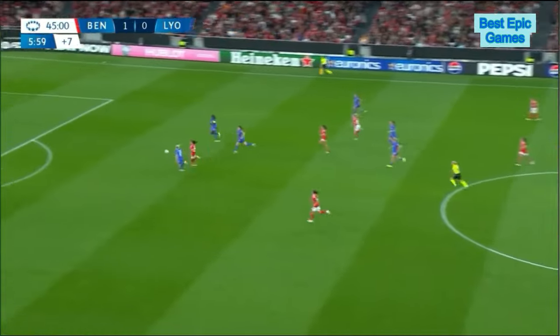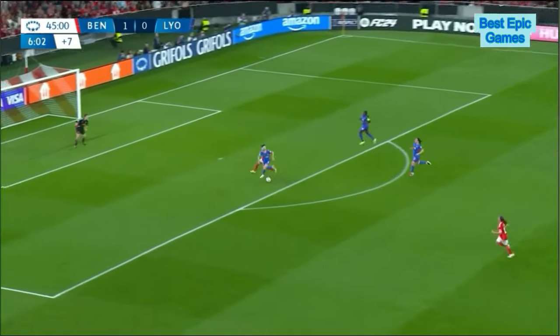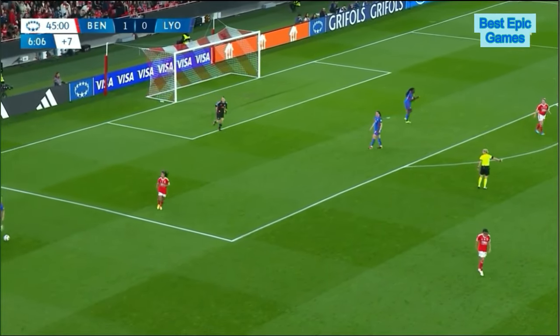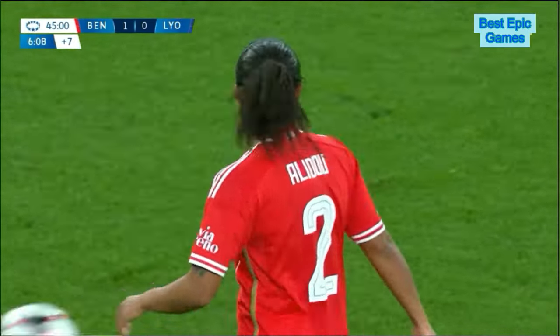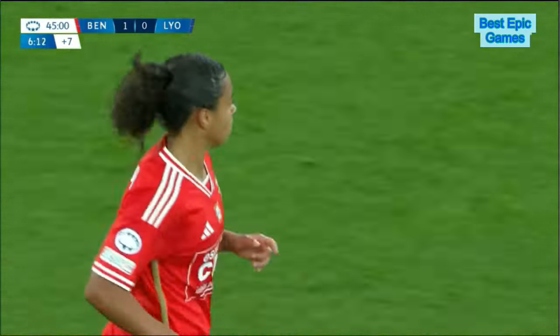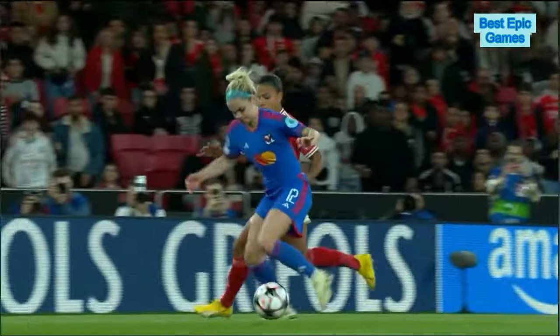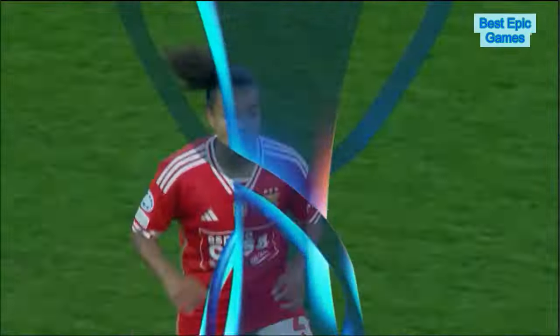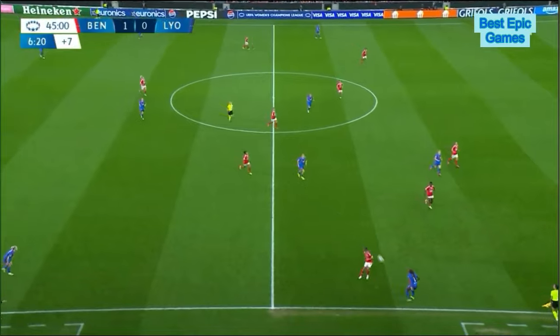Davidson looking for Alidou, who might burrow her way through here for a second. She's just to a filled nearly Carpenter. She's been kept pretty quiet, it must be said, by Lyon. She's a huge threat for Benfica. Top scorer in 23 this season.